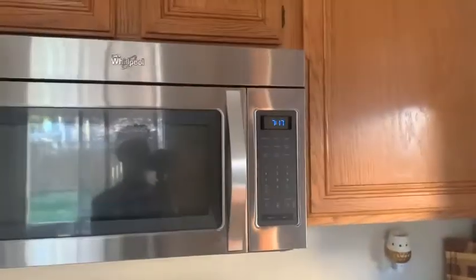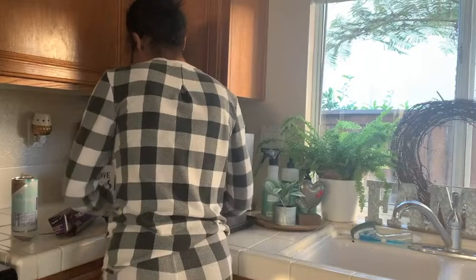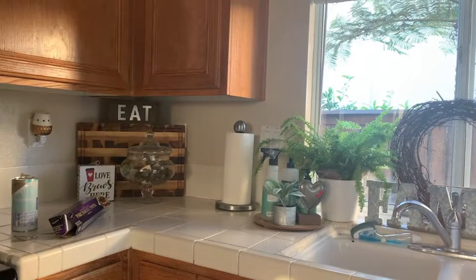So the first thing that me and Brookie were doing, we were making some cinnamon rolls. We were making them into heart shapes, and my kids had requested this day because they had this on Valentine's Day.